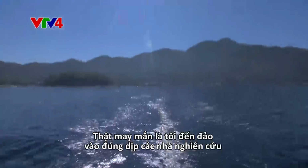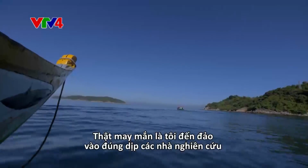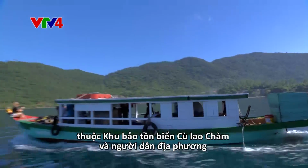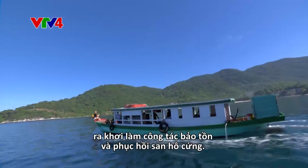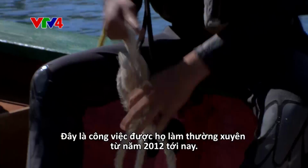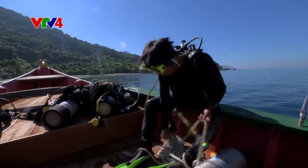Luckily, I came to the island just when the researchers of the management board of the MPA and some other locals were going out to sea to do conservation and restoration work for the Stony Corals. They have done this work since 2012.